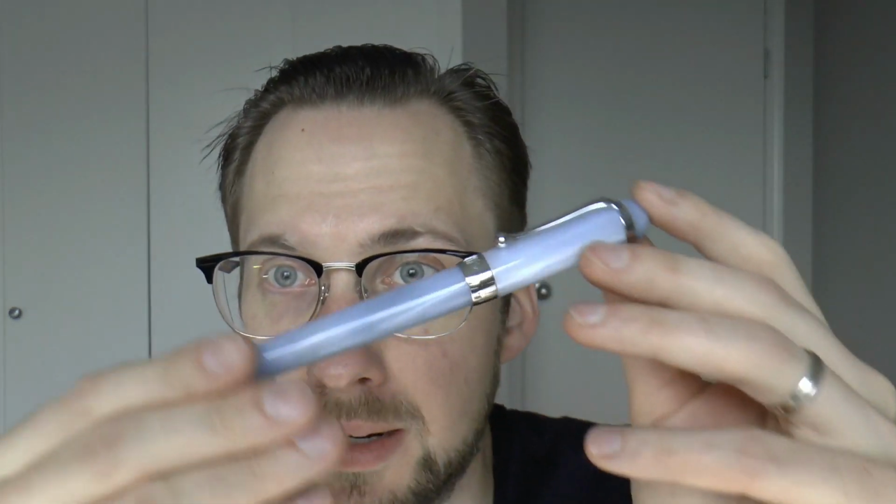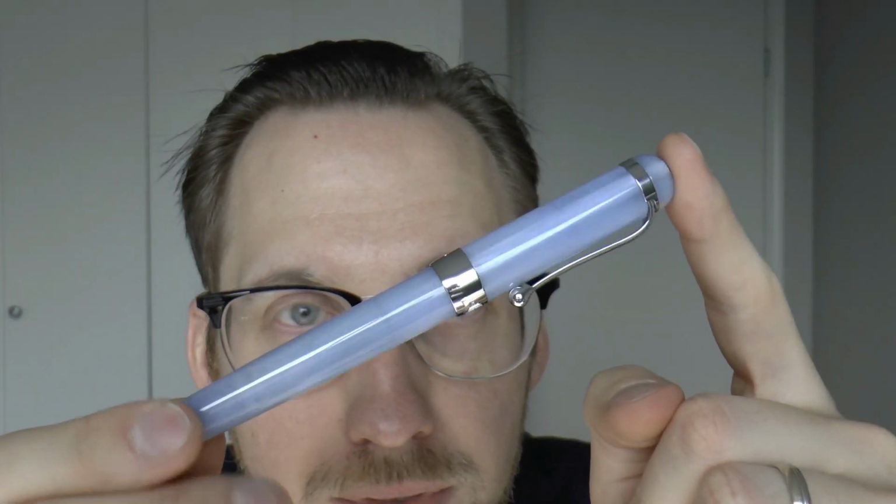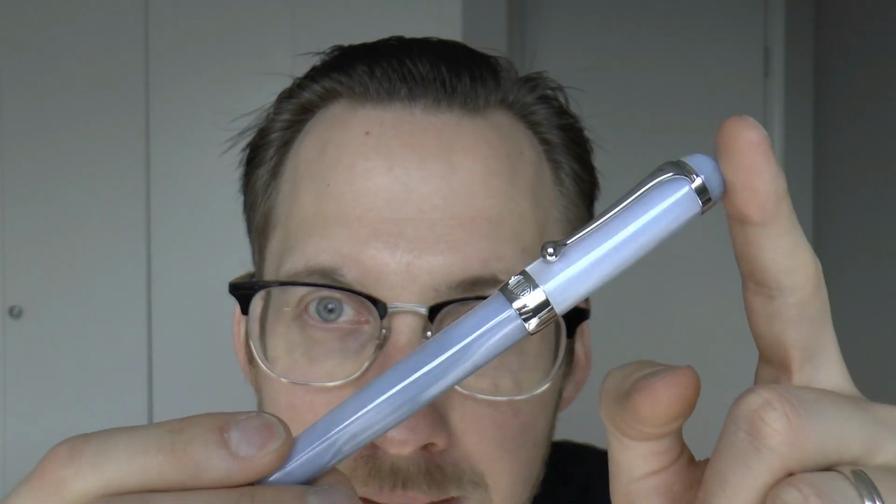Hey there! Today we're going to have a look at this pen lent to me by Joost Appelboom of Appelboom Pennen. We have here for your consideration the Aurora Alpha.